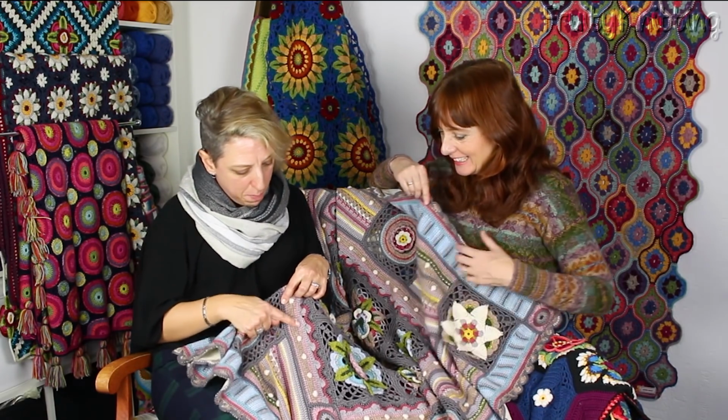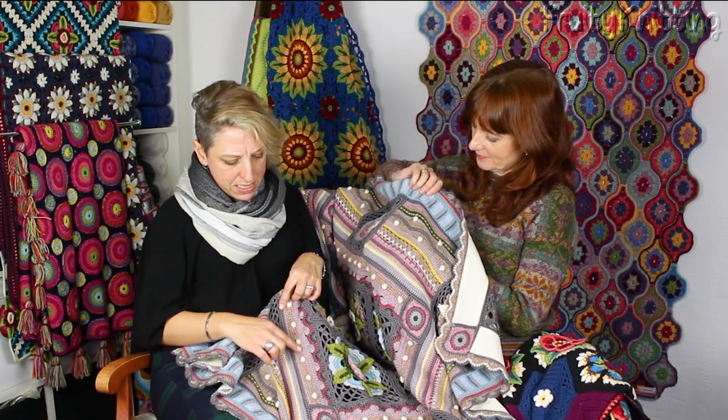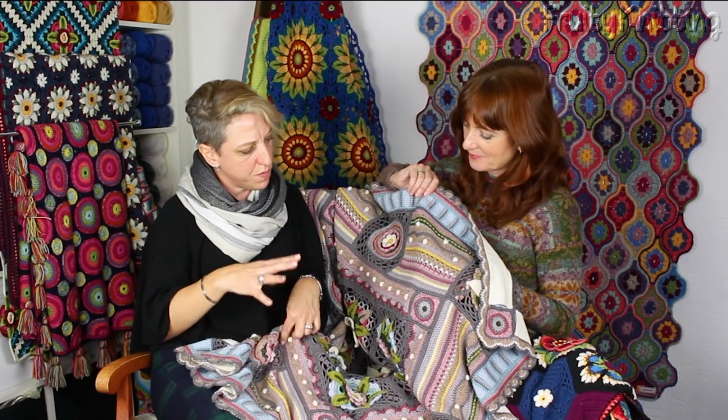And incorporate in your next blanket. Probably, a bit more texture. I love bobbles. Yeah, I really love doing bobbles, but it's very definitely trendy for more sort of textural work.